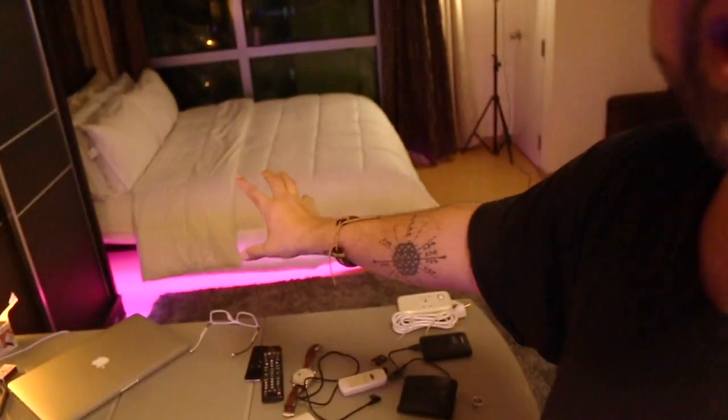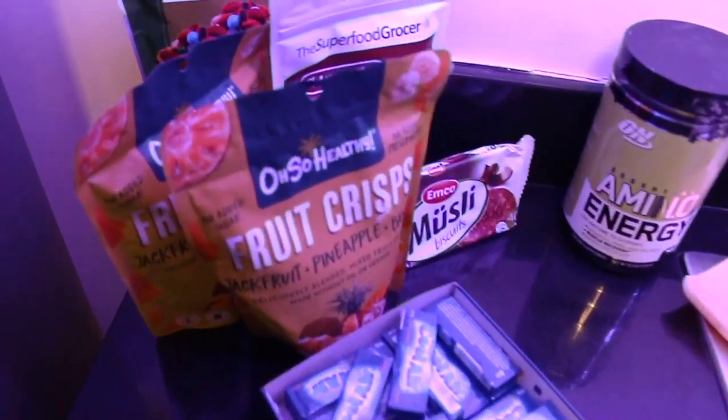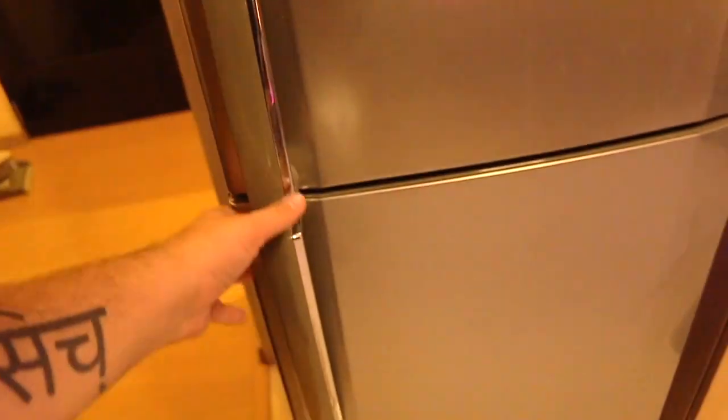So I picked up these lights and I got lights over here and I put some lights under the bed to kind of give it a cool vibe. And you can turn the lights any color you want. So that's pretty cool. Bought some plants to decorate the room. And some healthy snacks. It's hard to find healthy snacks in the Philippines, but you know, I found it. Got the pre-workout. Now, what's in the refrigerator?